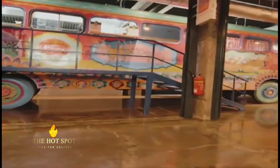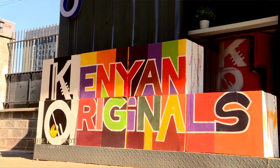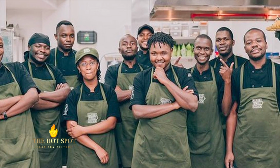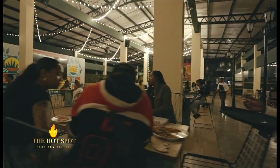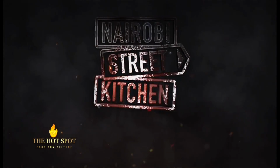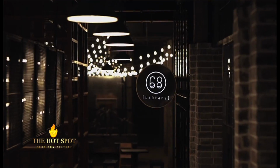It's also a space that offers a platform for arts and music and culture, and a big objective of the space is to function also as a training center for young people in hospitality. So we have a focus to recruit and hire young people in the industry. From their global experiences across the concept of Nairobi Street Kitchen, the new, trendy and artistic hotspot nestled in the hub of Westlands along Mombasa Road.